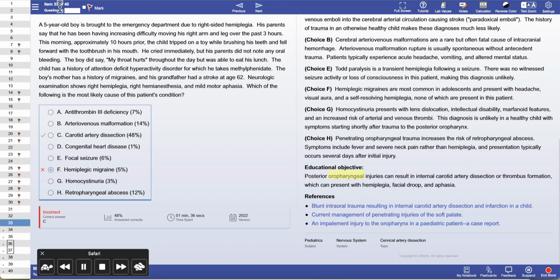Posterior oropharyngeal injuries can result in internal carotid artery dissection or thrombus formation, which can present with hemiplegia, facial droop, and aphasia.